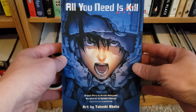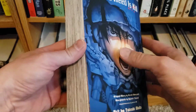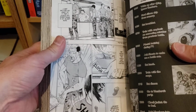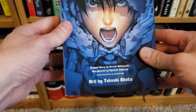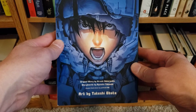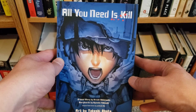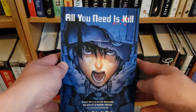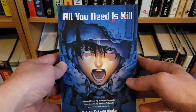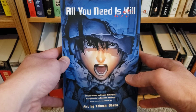But even if you didn't like it, even if you never saw it, whatever, check out either the print edition, just the regular light novel, or this one, the graphic novel of All You Need Is Kill. Originally written by Hiroshi Sakurazaka, and then the art was done by Takeshi Obata. I don't own a whole lot of manga, but with the way that American comics have been going downhill in the last 10, 15 years, I'll probably be looking into more of what's over there on the other side of the Pacific.